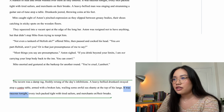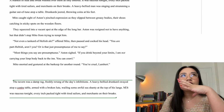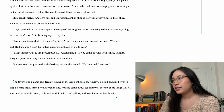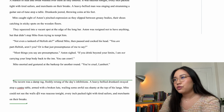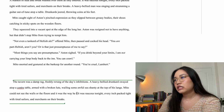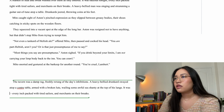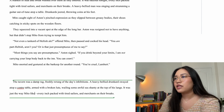So obviously, like I said, I don't want to say it was raucous tonight because I don't think you need to. We want to paint the picture that this place is crowded in here. Mito could not see the walls or the floor. And it was just the way he liked it. Does that sound weird? Packed tight? I don't know if I like packed tight. Every inch packed? It was just the way Mito liked it.